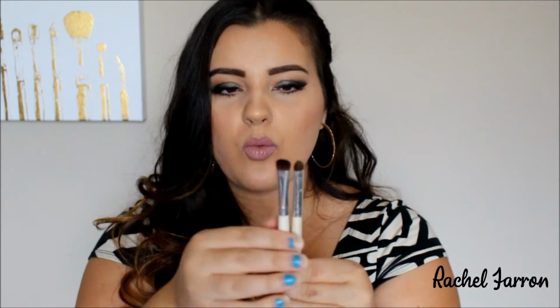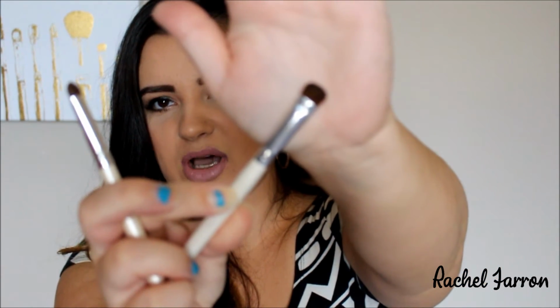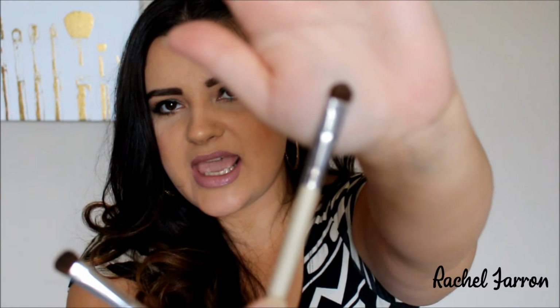The next two I'll mention together because they are both eyeshadow brushes. One is flat-headed like that, and it has a small head. The next one is about the same size, bristles and everything, but I don't know if you can tell on camera, it has an angle. So these babies I use every single day when packing on my lid color. They are just my favorite ones to use.